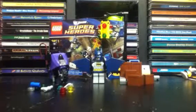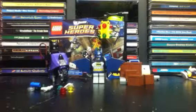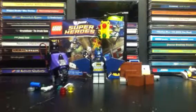I don't know if you can really find this set anymore in stores. You may be able to find it in some stores. And the price per piece is really not that great. $13, 89 pieces, but I still think this is kind of a neat set. Let's take a closer look into it. This is one of the cheaper superhero sets from DC Universe. Probably the cheapest that there can be, since they don't go any lower than $13.